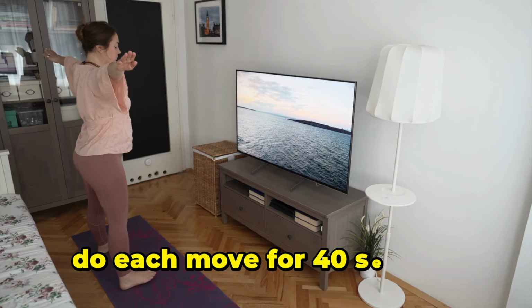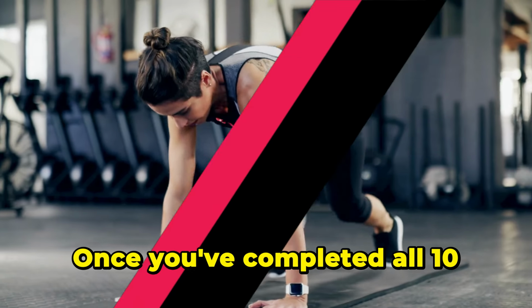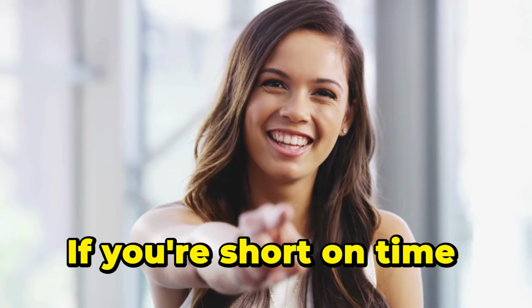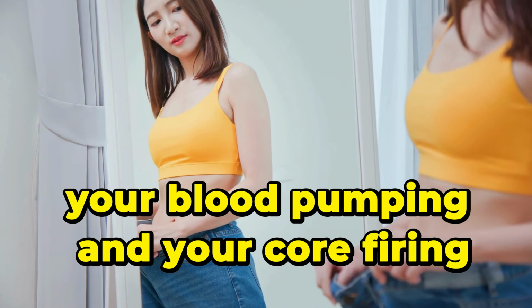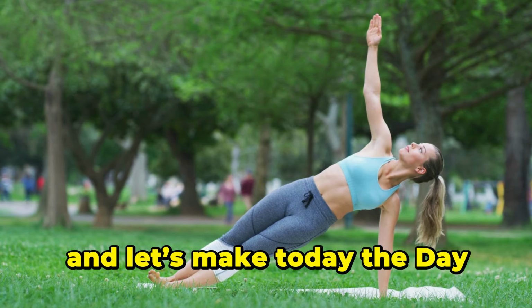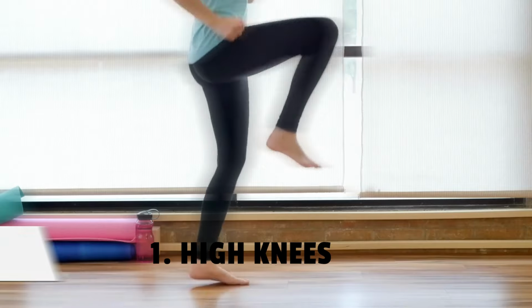Here's how it works. Do each move for 40 seconds, then rest for 20 seconds. Once you've completed all 10, take a 1-minute break and repeat the circuit 2 more times. If you're short on time, even one round will get your blood pumping and your core firing. So grab a mat or towel, find some space, and let's make today the day you say goodbye to stubborn belly fat. Are you ready? Let's jump in. 1. High knees.